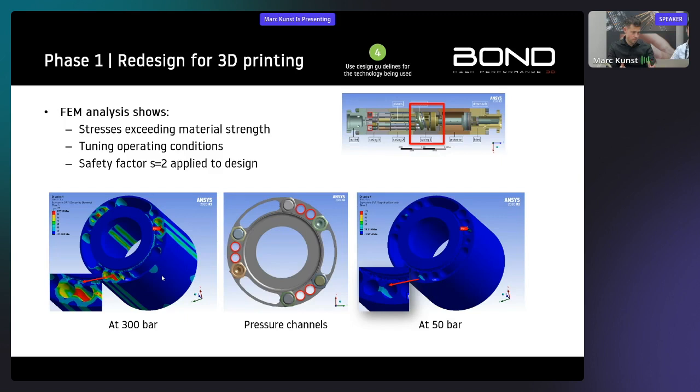So first, we performed an FEA analysis. This shows that the stresses would exceed the material strength. You can see that in the picture on the left. At 300 bar, you get a nice red area, so the pump would fail. In the picture in the middle, you can see that the pressure channels are indicated with red. This is where the pressurized oil is flowing through, so that's also leading to the stress shown on the left.